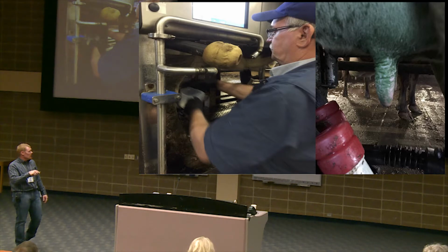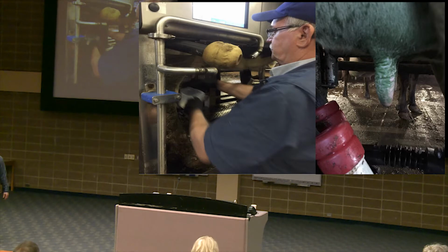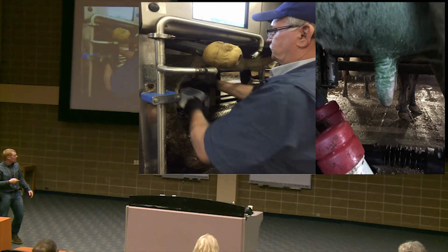This is just teat condition. I've heard rumors that it gets cold in Canada in the winter. Can someone confirm? So the teat condition is a big deal. Again, if you don't look, you're not going to see that.